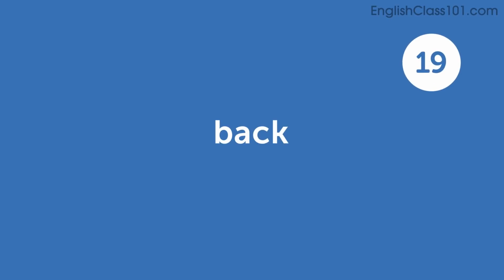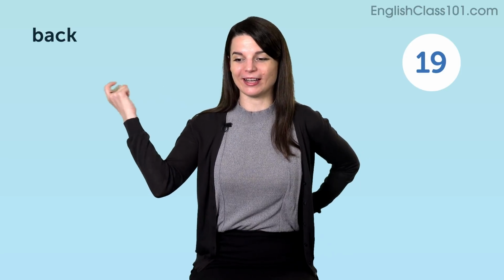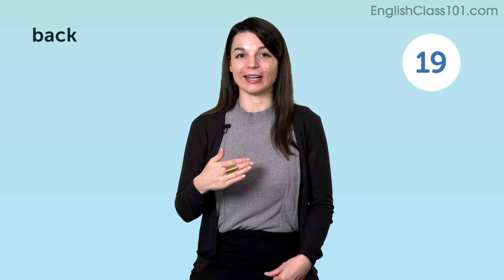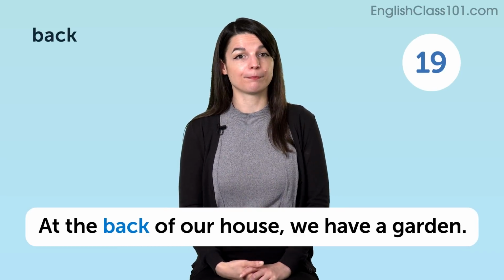Back. So one's back can refer to this part of the body, the part that is not the front of the body. It can also refer to the rear side of something. At the back of our house, we have a garden.